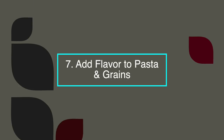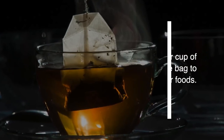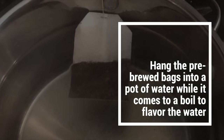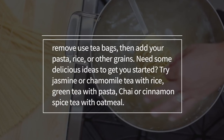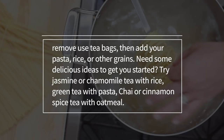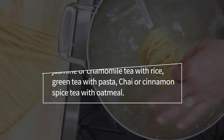Number 7, add flavour to pasta and grains. Once you've brewed your cup of tea, you can reuse the bag to flavour other foods. Hang the pre-brewed bags into the pot of water whilst it comes to a boil to flavour the water. Remove the used tea bags, then add pasta, rice or other grains. If you need some delicious ideas to get you started, try jasmine or chamomile tea with rice, green tea with pasta, cinnamon spice tea with oatmeal.